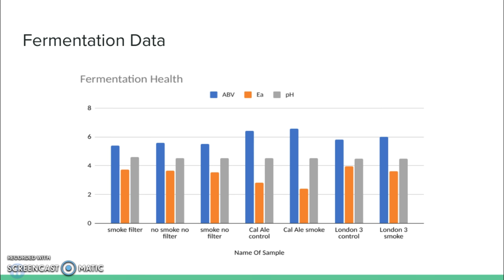The fermentation data helps us know that we had consistent fermentations, which, if they were off or different, could influence the different volatile phenol levels. As you could see, the same yeast strains had similar fermentations and similar levels of ABV, EA, and pH.